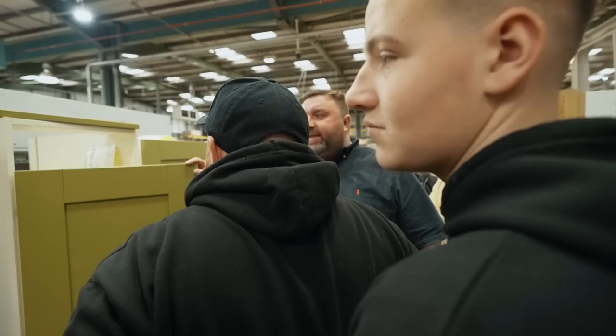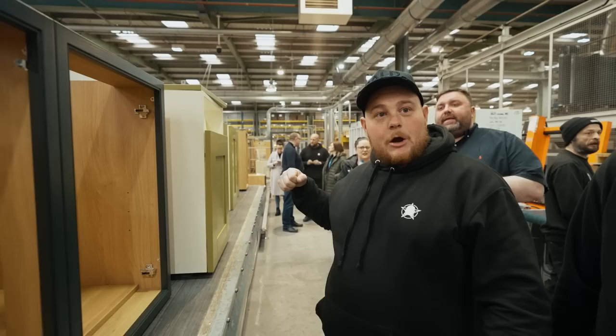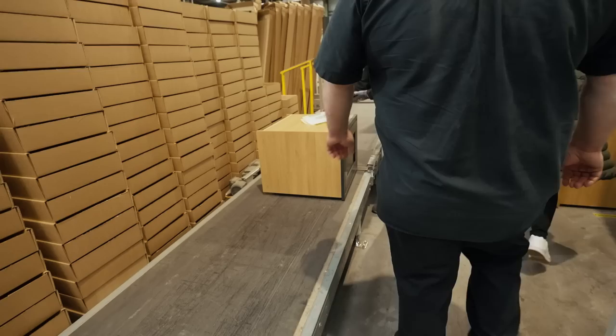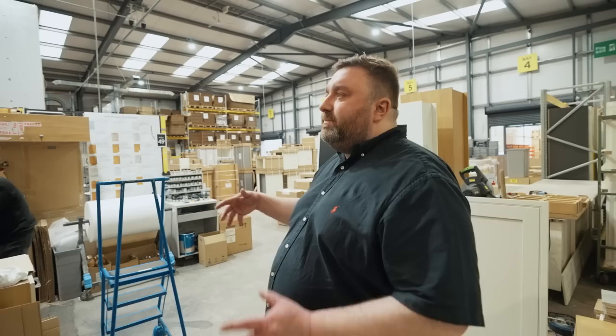And that's an in-frame. Do you understand that? When you open that, that won't open, the door will open. You need the frame there. And then this one is the whole door open. Once it's all QC checked and well wrapped by these guys, packaging's obviously important, to make sure it gets there in one piece.